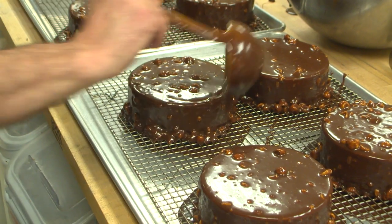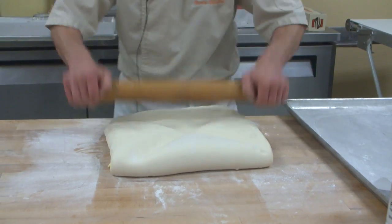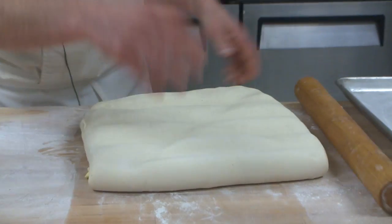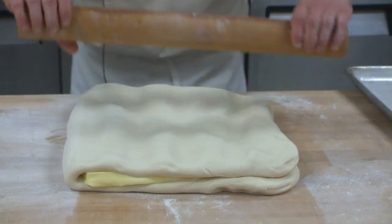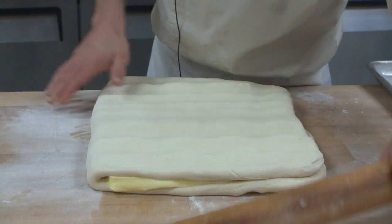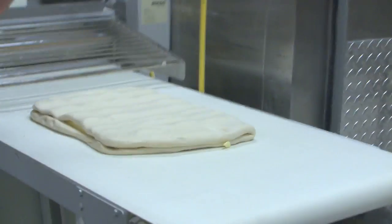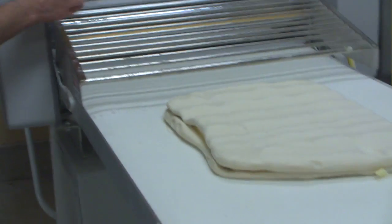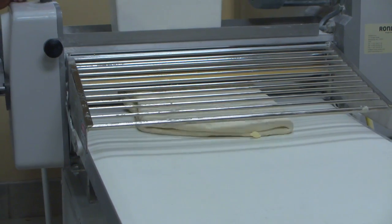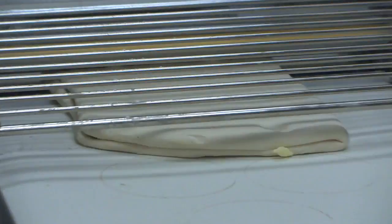Right now I'm doing ham and cheese croissant. Now it's a folding process. It means you use the dough, you put the dough and butter inside, and you fold it. And what we're going to do is two folds, a double fold, which will give you different layers of butter and dough.